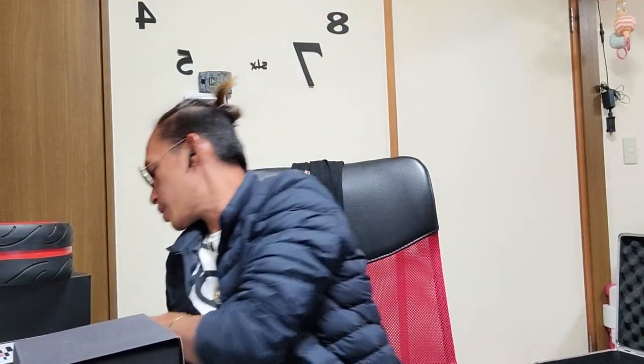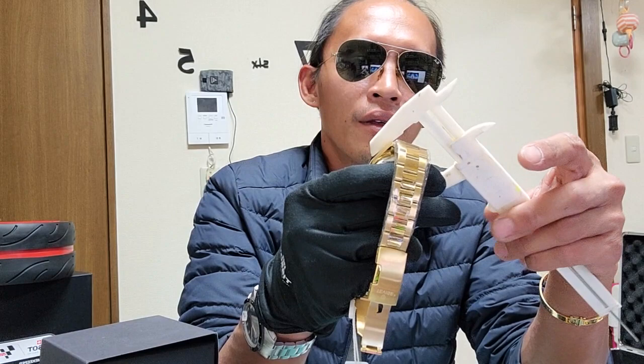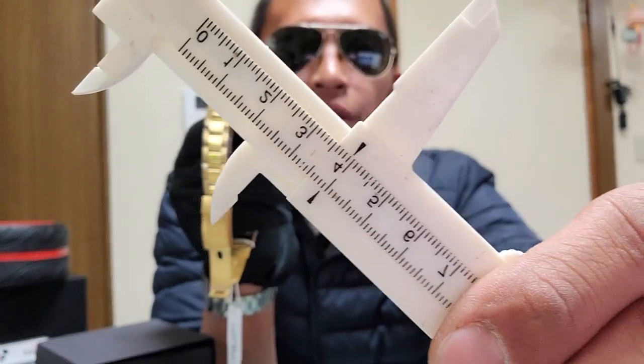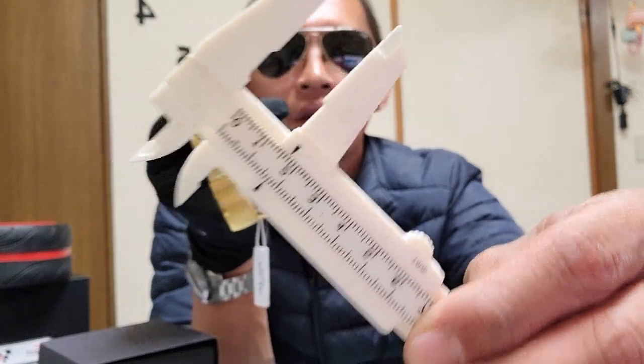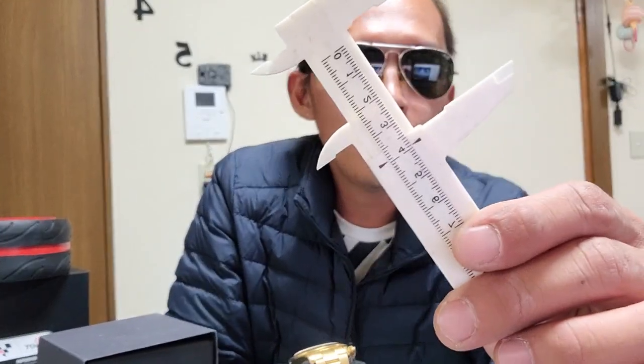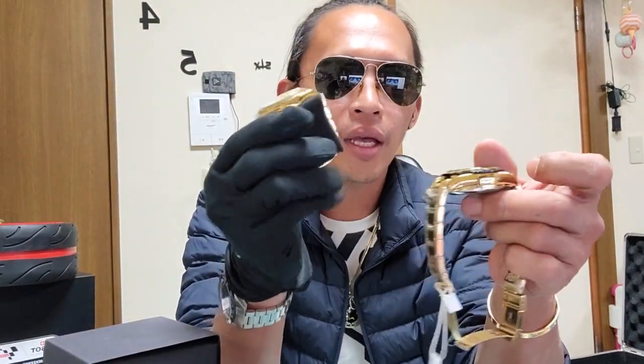It's a TEVISE, and let's check its case diameter and compare it. For the TEVISE, the case diameter is 39 millimeter with a thickness of 16 millimeter. For the actual Daytona, the case diameter is the same, 39 millimeter, and the thickness is the difference. The thickness for the real Daytona is 12.5 millimeter. So I guess the TEVISE is a bit thicker compared to the real Rolex.